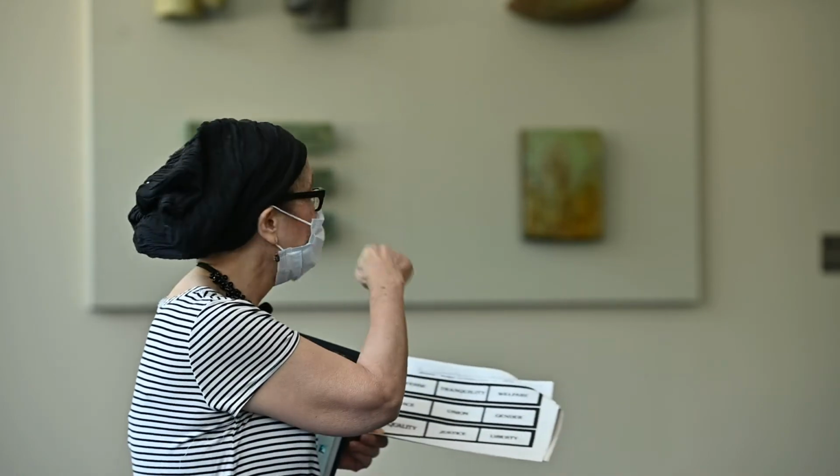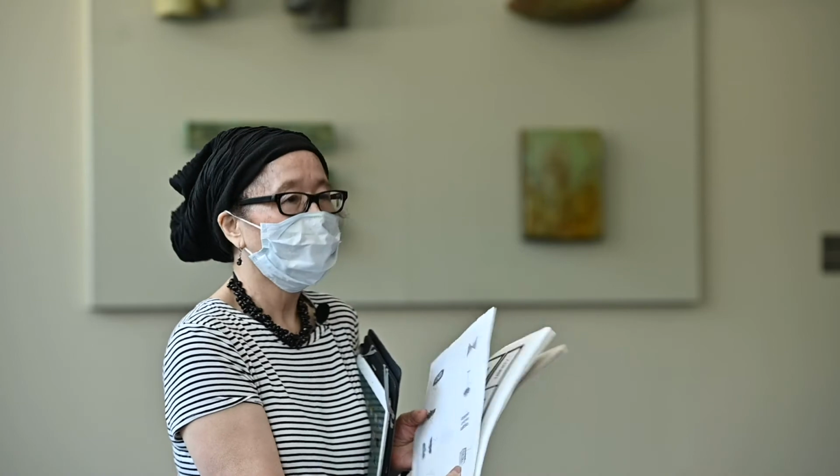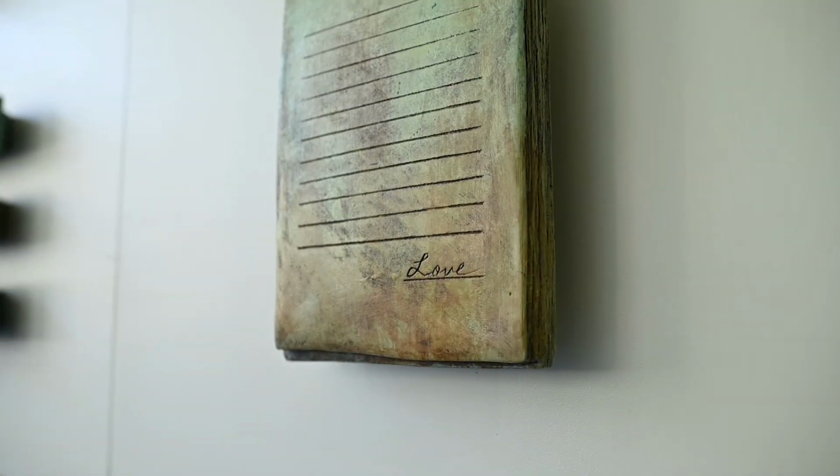And then lastly, this is the same one, fortunately. This looks like a letter, but I decided not to write any content, but left love. And after all, in our life, what are the most important things? Love, I think. Love is the most essential, important matter for human life.